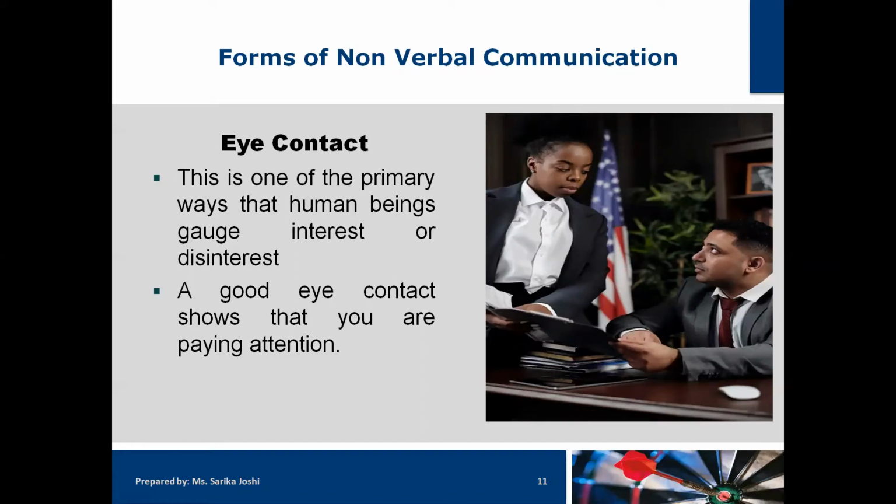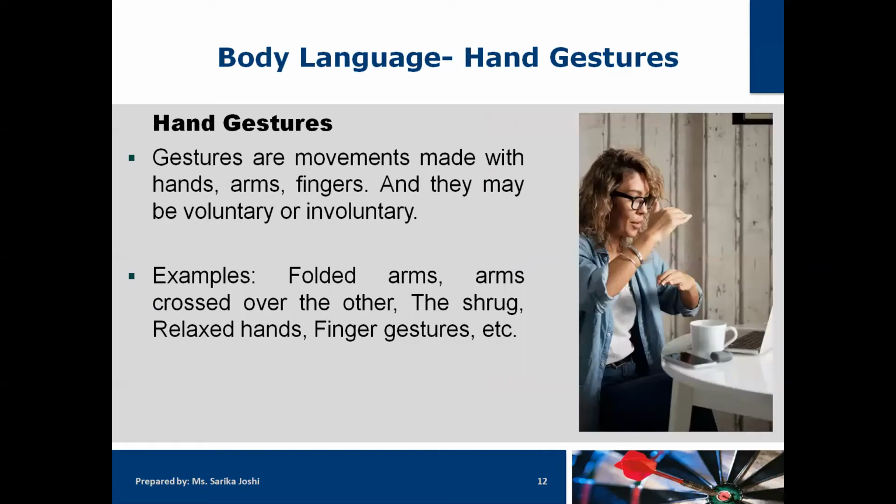Body movement includes common practices like hand gestures. Hand gestures are the movements made with the help of hands, arms and fingers, and they may be either voluntary or non-voluntary. If you see in the adjoining figure, the person who is explaining something to someone is using hand gestures that help the listener understand the subject or the message more easily. Some other examples mentioned here are folded arms, arms crossed over the other, the shrug, relaxed hands, finger gestures, etc.